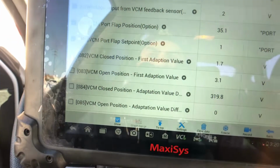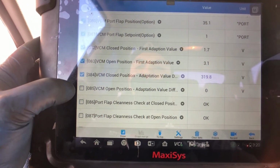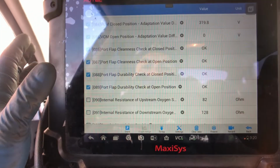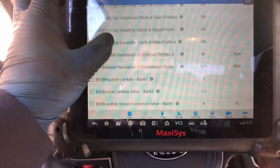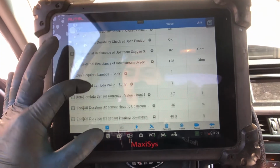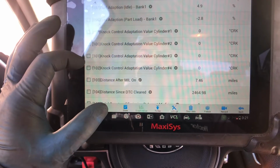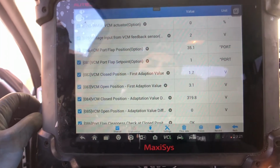Now, I'm looking at all the PIDs that have to do with the VCM, the variable charge motion motor, port flap, everything in here. On the actuator with the vacuum, there is no feedback circuit, so there's no way for me to know if the flaps are moving unless I open it up and look inside. But right now I'm trying to look at different data to see what's going on with that intake manifold actuator.